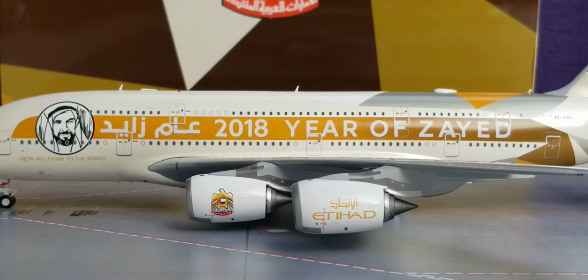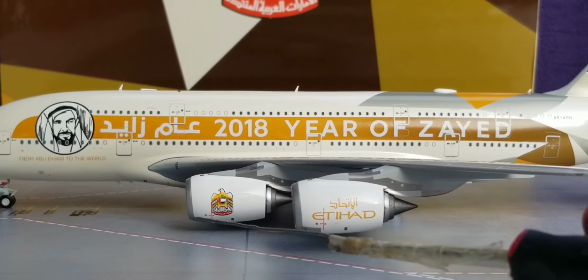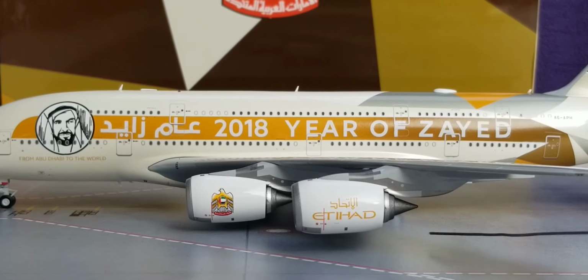Okay? And now you're looking at these big massive engines you see right here, as well as right there, featuring the engine cones here, as well as there. These are the Engine Alliance GP7270 turbofan type engines that are used on this particular Etihad Airways Airbus A380-800 jumbo jetliner aircraft. Now I'm gonna turn this aircraft model around, let you see the front of the engines, and they do spin. Let's check them out.